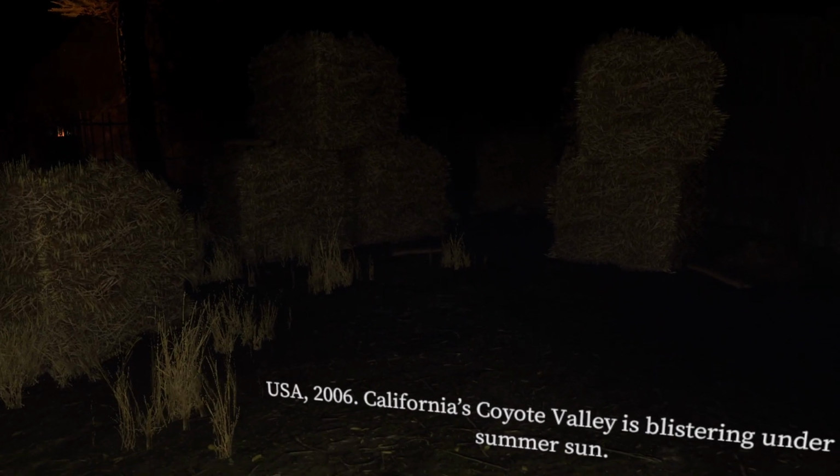USA 2006. Ooh. California's Coyote Valley is blistering under the summer sun. I didn't know this was going to be that kind of game.